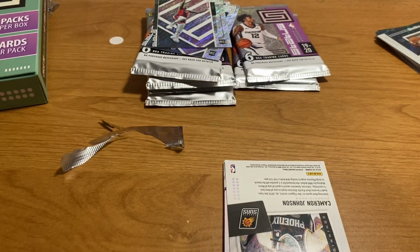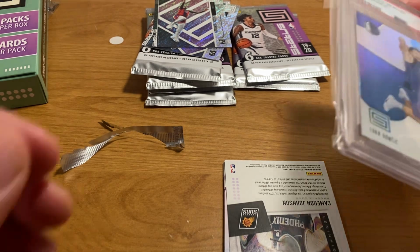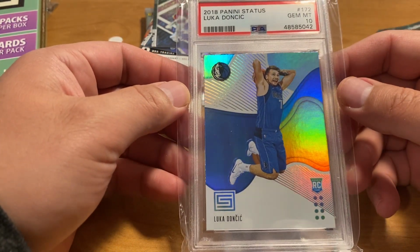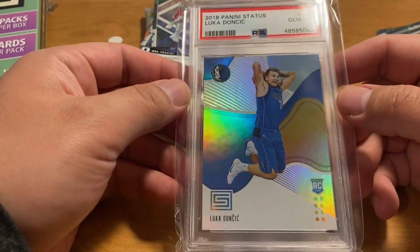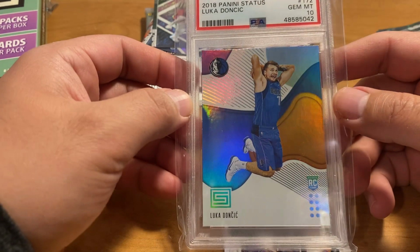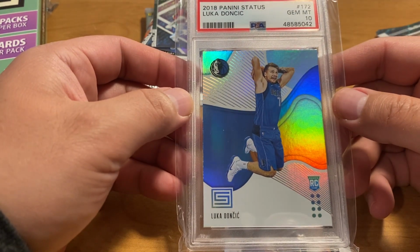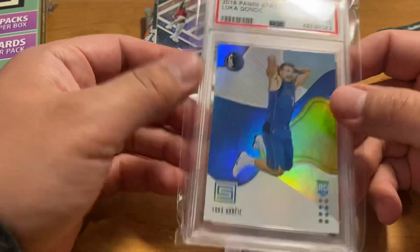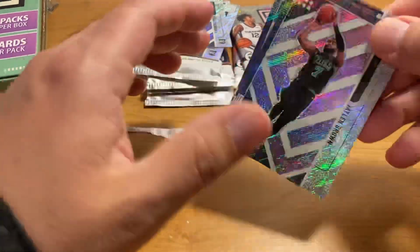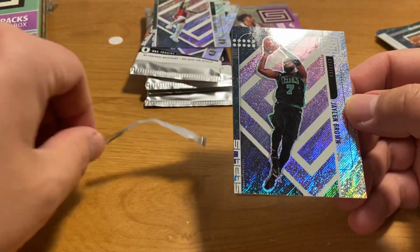I'm trying to actually, let me just take a look at a box I got right next to me. Yeah, so I was just thinking 2018 Status looks like this, and I pulled this card myself and submitted it. Got a 10 at some point, at the high, this card I think was worth like $700, $800. I'm sure it's way down from that, but you know, this stuff can definitely be valuable if it grades well and it's top rookie. So we're looking for those Zions.